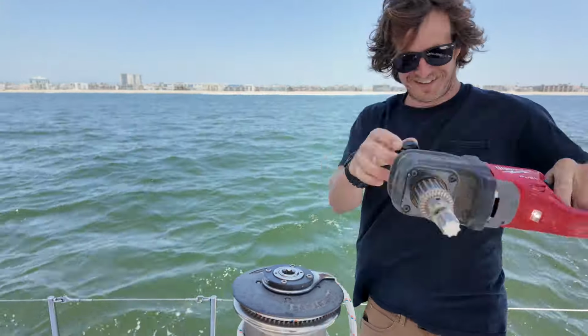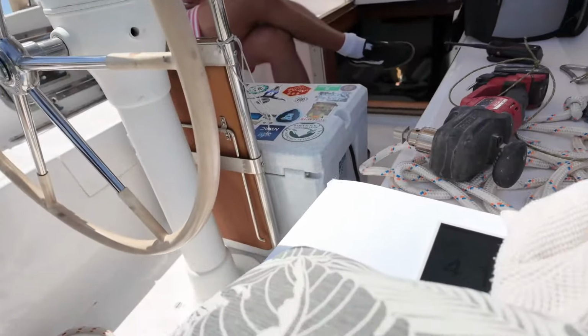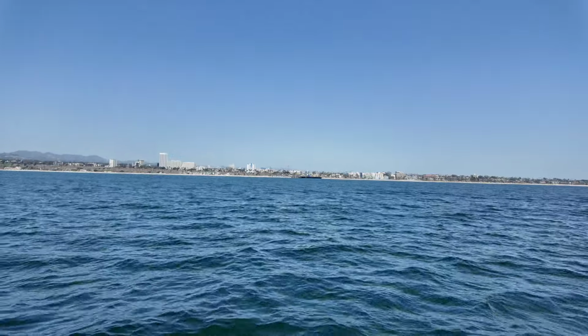Yeah. Oh man, that's nice. Tools, I guess they're important. Live, oh. We're going like 4 knots. 4.1. Just past the Santa Monica Pier.